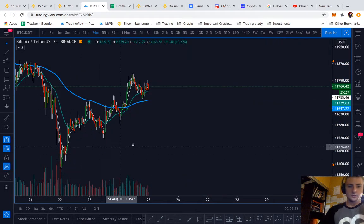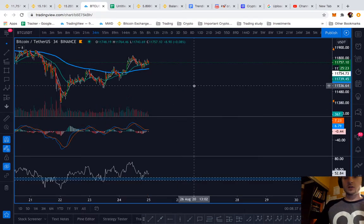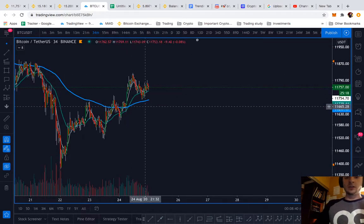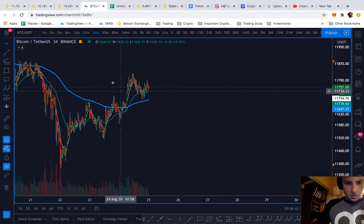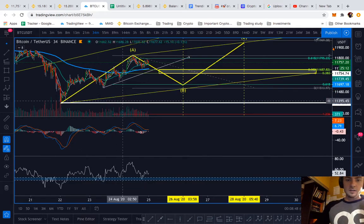The only thing that's counter to it right now is we're above all the moving averages, which to me is a bullish sign, of course. But we have to continue this trend, and I don't think that we're going to do that at this exact moment. So once again, that's the chart that I'm looking at.